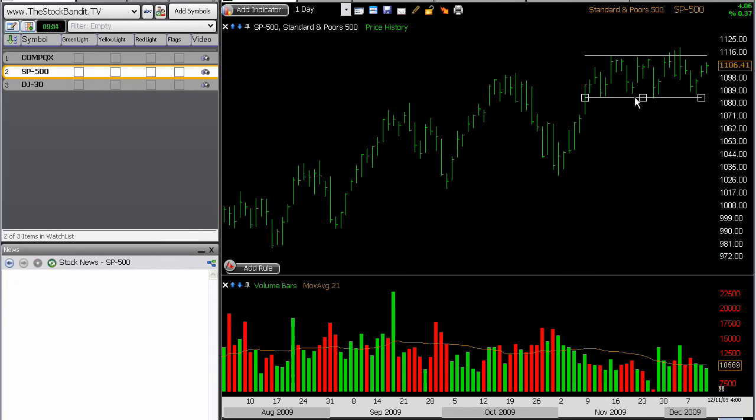For the S&P 500, we've got a very clean channel here. Lower support is at the 1084 level. We've been really respecting that on a number of occasions. We have upper resistance up here at 1113. So we need to close above 1113 to get back on the move to the upside, and we need to break down through 1084 to get moving on the downside.